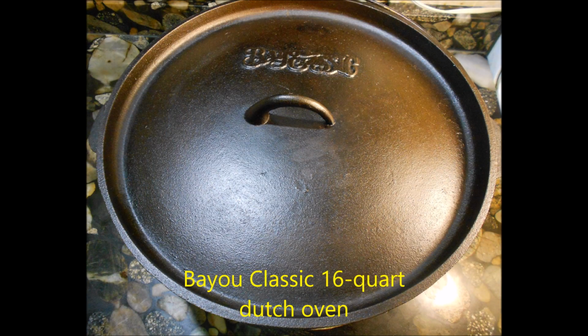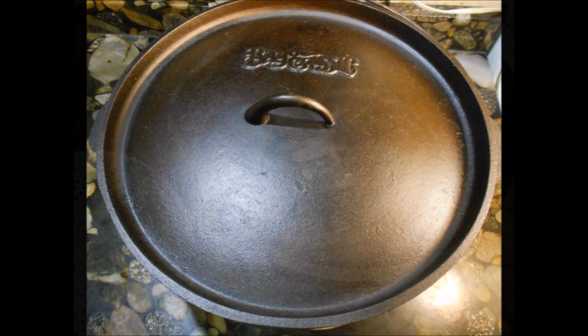And that's still not my biggest pot. During the summer of 2012, I went on a camping trip with friends, and I found I needed a really, really huge cast iron pot, bigger than anything made from Lodge.